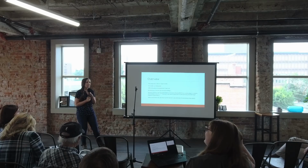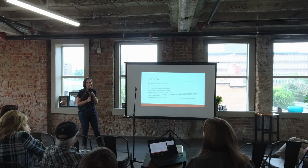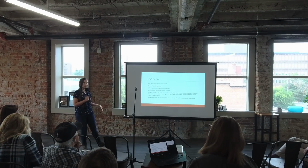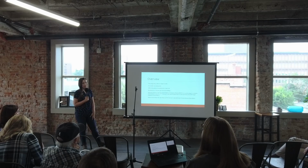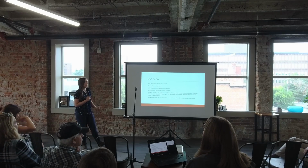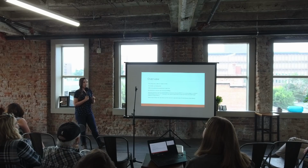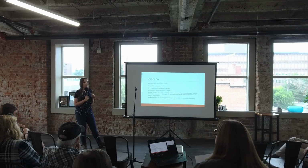There are two historic rehabilitation tax credit programs available in the state of Utah. There is a state program for residential properties, or buildings that are used for a residential purpose, and there is a federal program for income-producing properties. Both of these programs provide a tax credit equivalent to about 20% of an approved project's cost. That's a credit, not a deduction. Many of you may already know the difference, but if you don't, a credit is better.